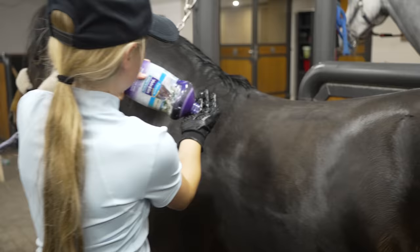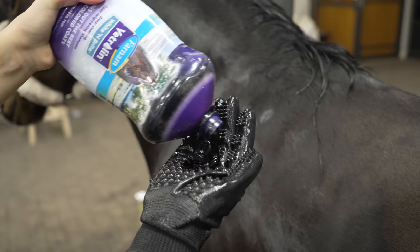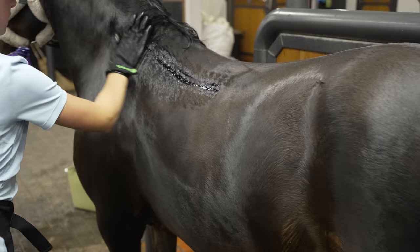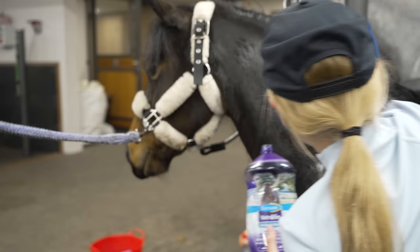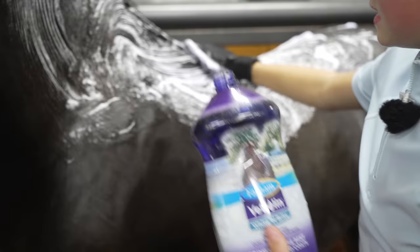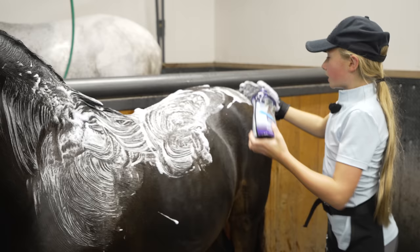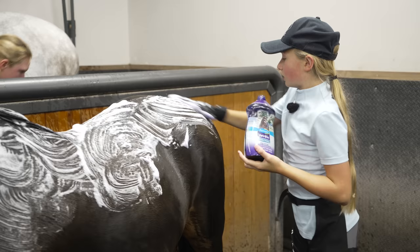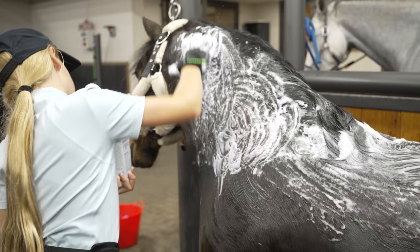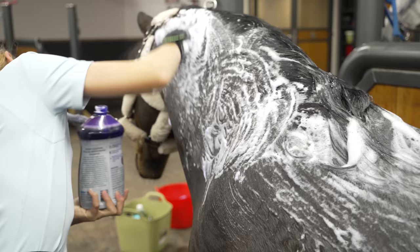Put a bit on my hand, and then it's like proper purple shampoo, this is. And then we're just gonna... Oh yeah. Oh, the nose and the head twist. You can also just rub it with your hands, but I quite like having the glove on because it gives them a nice little massage and scratch, and it really gets in those little nooks and crannies and really loves it all up. Oh yes, oh, is that good? Yes.